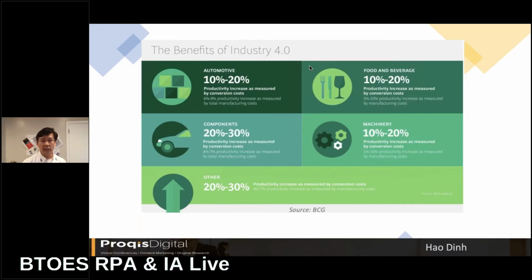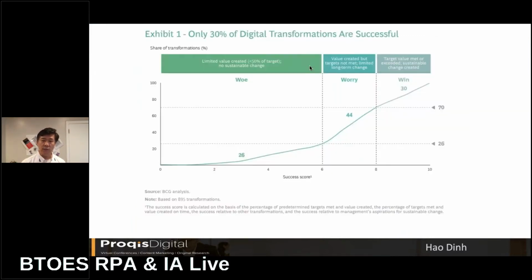But before we start talking about how great Industry 4.0 is, again, BCG did a study and realized that unfortunately, there's only about 30% of digital transformation projects, and Industry 4.0 is considered a digital transformation. Only about 30% of those projects actually deliver on the value that they promised. That means 70% of projects associated with Industry 4.0 are not delivering the 10 to 30% productivity gains that was mentioned earlier.